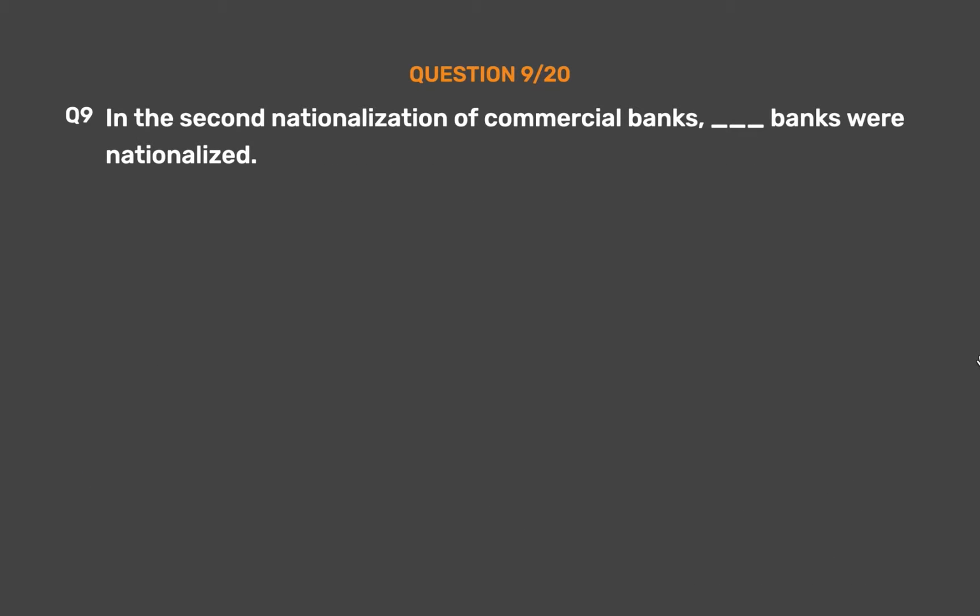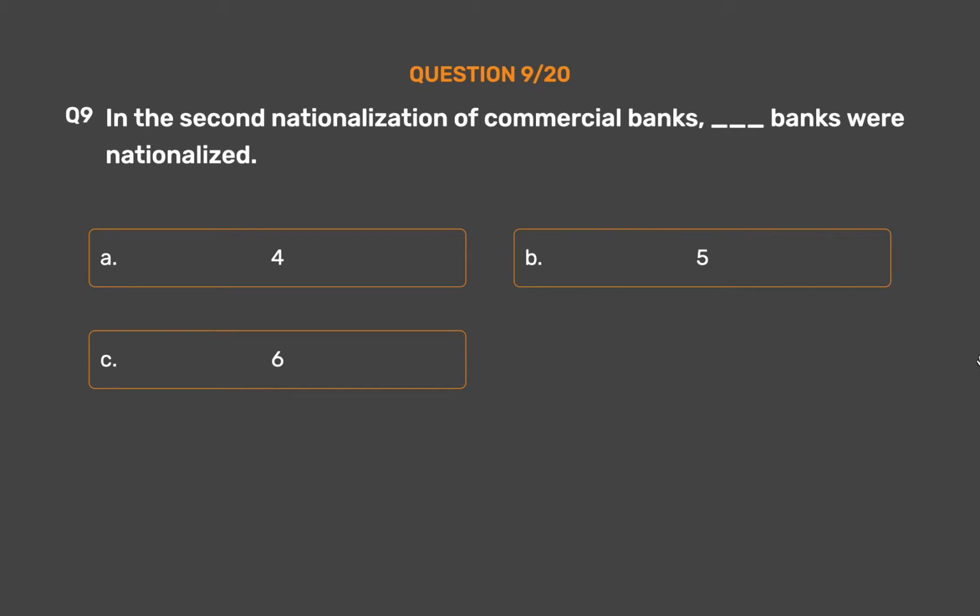Question number 9. In the second nationalization of commercial banks, how many banks were nationalized? Option A. 4. Option B. 5. Option C. 6. Option D. 8.